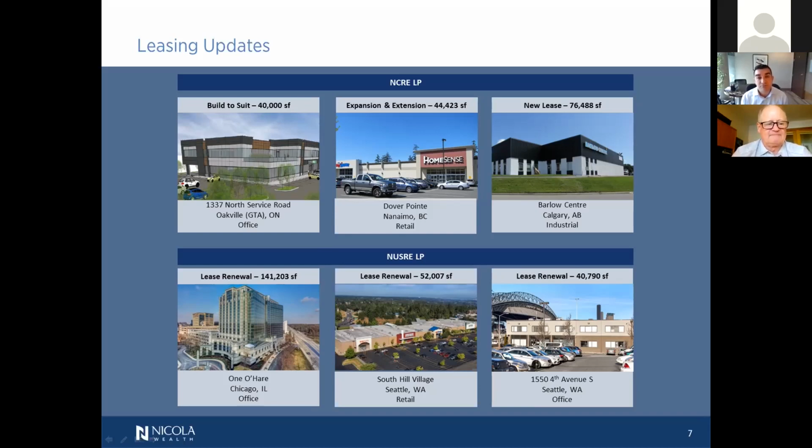We have one on North Service Road in Oakville. This is a new build-to-suit, 40,000 square foot building we're doing for Spark Power. And that's a new 15-year lease. So that'll be starting construction shortly. In the middle on the top there, and again, these 3 are in our income fund, this is Dover Point, which is in Nanaimo. It's one of our very few retail assets. We renewed Winners and HomeSense, both expansion and extension on the lease term for 15 years.